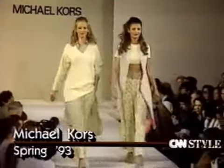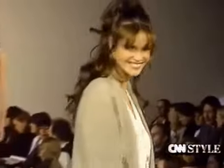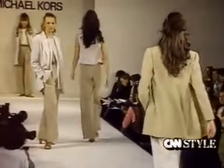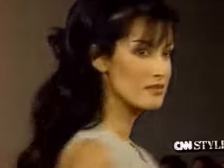Michael Kors creates a liquidy soft spring collection, a collection that puts the emphasis on sheer fabrics and lightweight layering. He does loosely constructed shapes and silhouettes that elongate the body, and they have just a touch of the 70s thrown in for fun. For color, he likes a neutral palette, and for the first time in his career, he includes a delicate floral print.